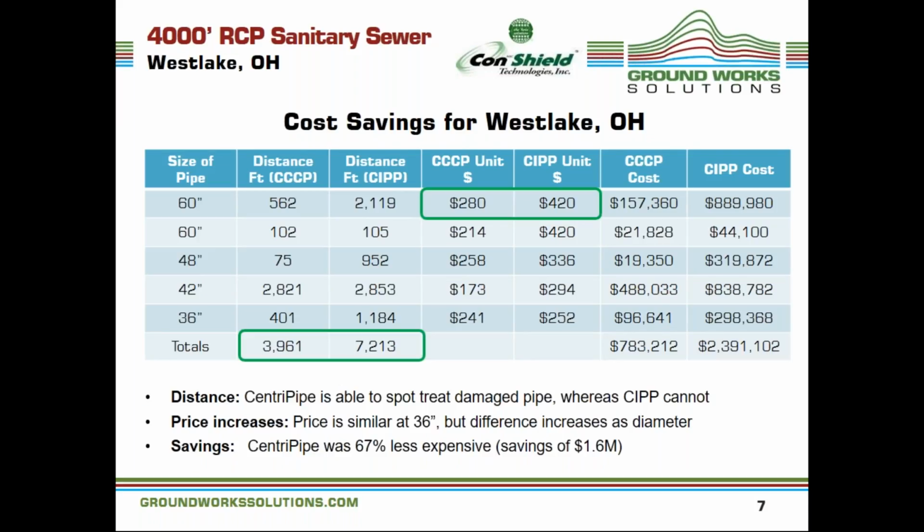On this Westlake project, another reason for the cost savings for the city of Westlake compared to CIPP is CIPP needs to go from structure to structure. They have to have that start and that end, and they can't make any modifications for that. But using Centripipe, we can start and stop as needed. So you see in the two numbers there on the left-hand side, because of just treating the severe areas, we could do about 4,000 feet, whereas CIPP had to do all of 7,000 feet. So you get cost savings there, and then if you also look at the dollar per foot standpoint, you can see as the diameter goes up to 60 inch, you start to see that gap take place.